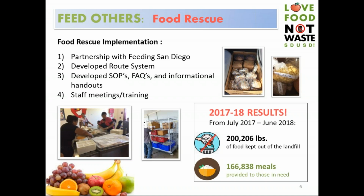We started by developing a key partnership with Feeding San Diego to identify partner agencies that could pick up food from our production kitchens every day. We developed a route system that incorporated our food delivery trucks to backhaul rescued food to the production kitchens or our central warehouse. We created a binder with protocols for school kitchens after getting approval from our local health department. And we met with key kitchen staff to review the procedures and answer any questions. And you can see the results for yourself. Last year, over 200,000 pounds of edible food was kept out of the landfill, which equates to nearly 167,000 meals provided to those in need in our community.